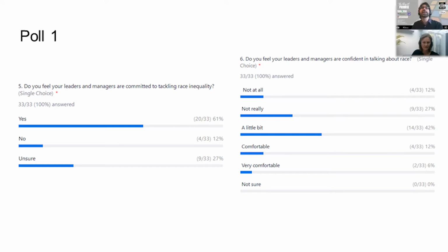Question 6, do you feel leaders and managers are confident in talking about race? If you look at that, only 18% of us feel comfortable or very comfortable. I think that says a lot. It's something that's surprised me.